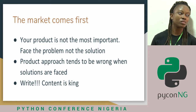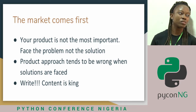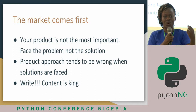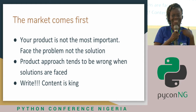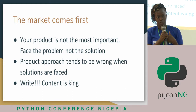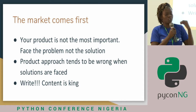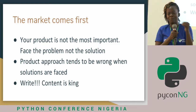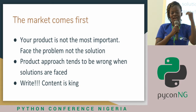You don't go telling people about your solution. If you want to solve hunger, you're not going to come and tell them, oh, I have this app that you can use to order food or whatever. You need to go talk to them about the problem, because that's how you begin to know the ways that they want the problem to be solved. Don't bring your solution to them. Focus first on the problem. So if you have any idea that you want to build, whatever problem that is solving, go and look at the people that are your targets.